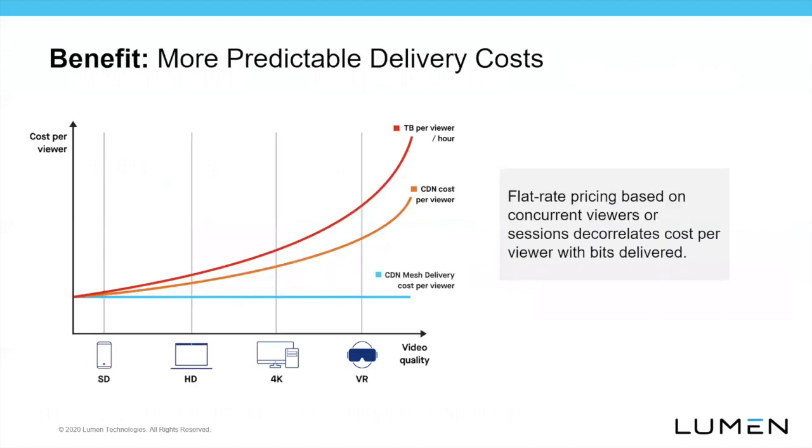Finally, we get into the predictability of delivery costs. Even though we've seen price compression in the CDN industry, total cost, and even cost per viewer, is by no means going down given the increases in the number of viewers, the length of their video sessions, higher bit rates, or expansion into new geographies.